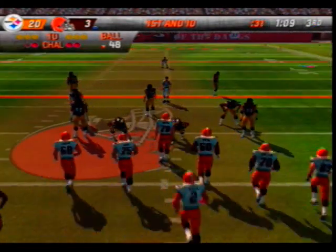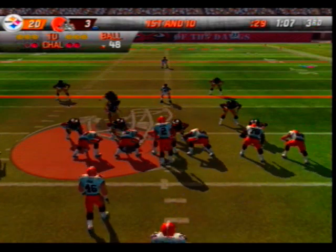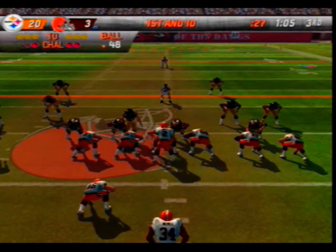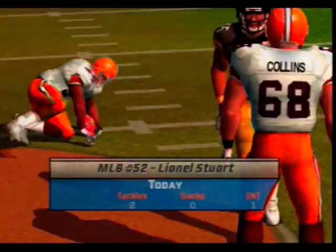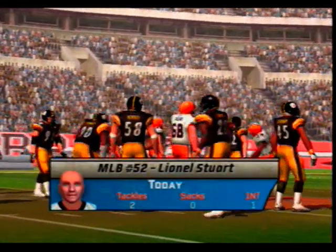On the 48-yard line. Off to the back. Stewart is there for the tackle at the 46-yard line. Nowhere to go that time.